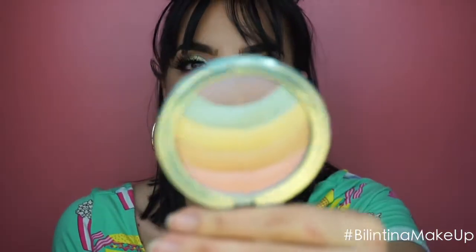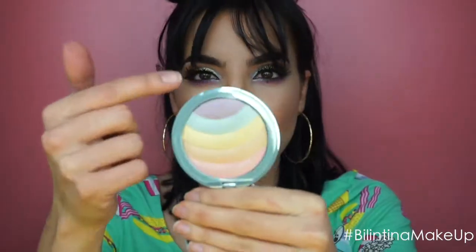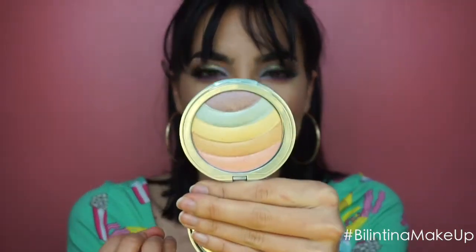I'm gonna show you my favorite. This highlighter is one of a kind. I really love it because you see all this color, but at the end of it they all become one color, and it's just a very wearable color. It's not pink or blue or anything like that. They just mix all together and it creates this beautiful highlighter.